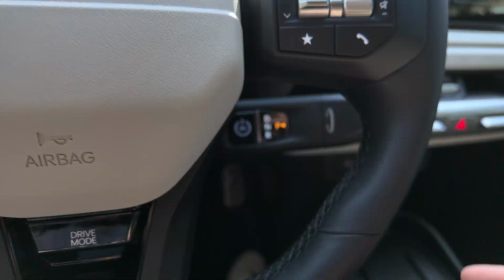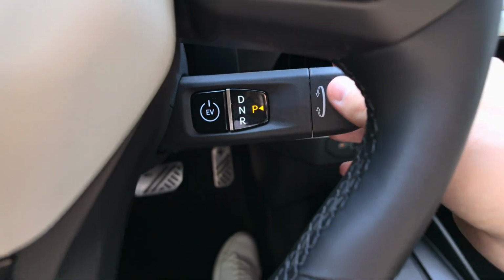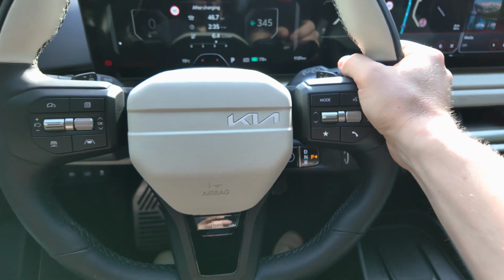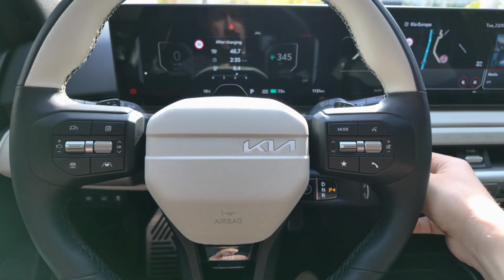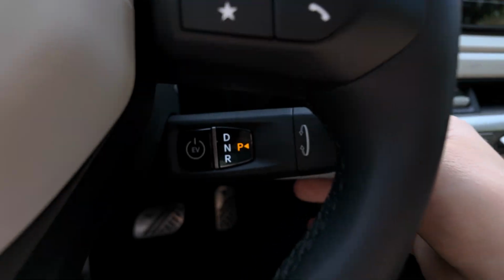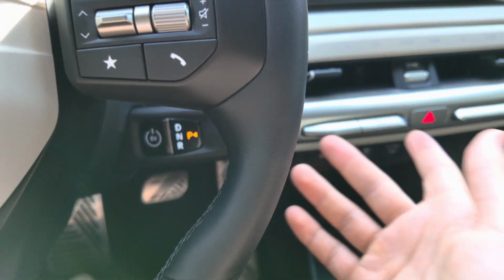The stalk, I want to show you, this is one of the most important, because I think it's the best position to have a gear selector, because you're having your hands like this, you're going down really fast. It's much easier than going up here to stretch your hand more. So it's quite cool. Drive, reverse, and park.